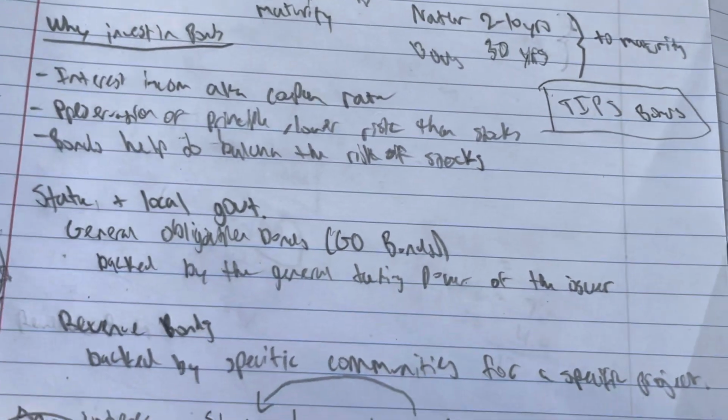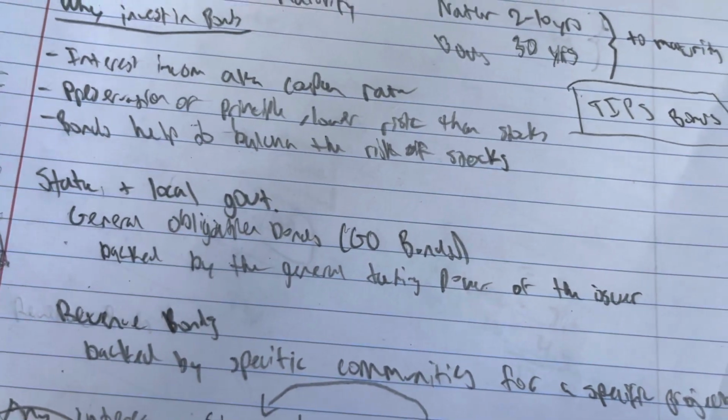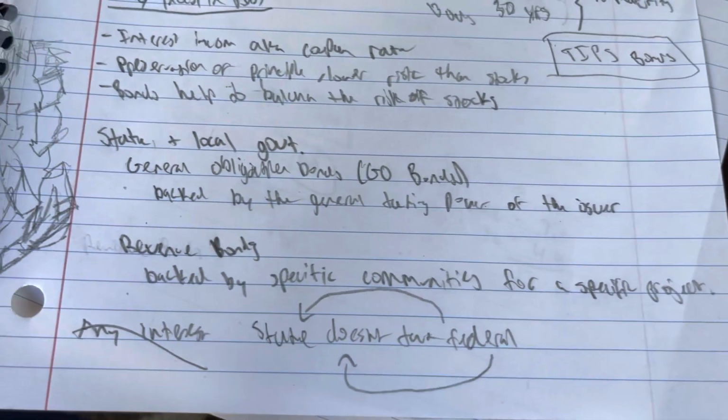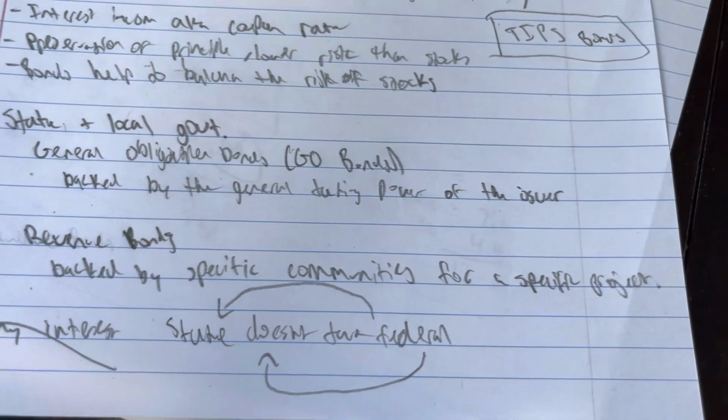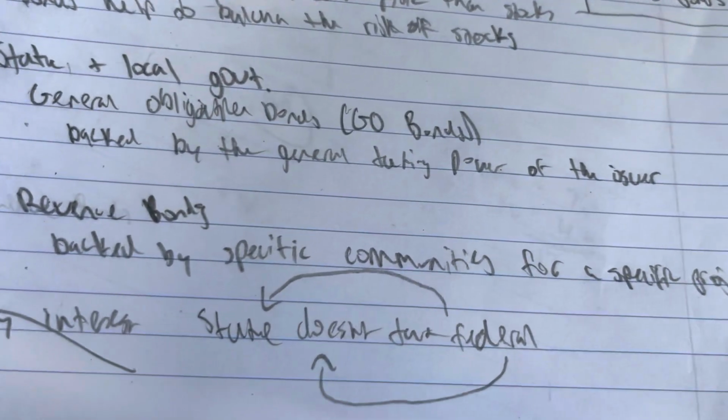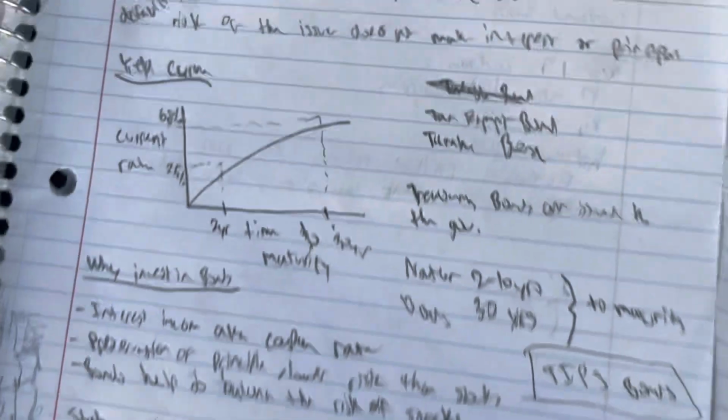Some bonds are provided by state and local government, I think. State doesn't tax federal, federal doesn't tax state, I guess.